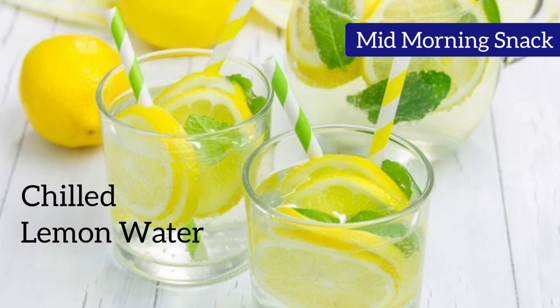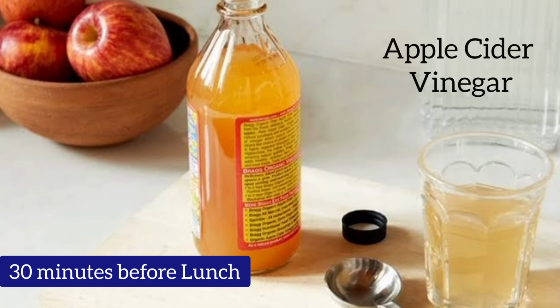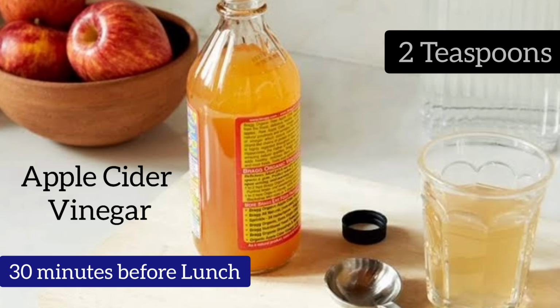Proceeding towards our lunch, and as usual before our lunch, we'll have apple cider vinegar in lukewarm water. 30 to 40 minutes before your lunch, add 2 teaspoons of apple cider vinegar in 1 glass of lukewarm water.